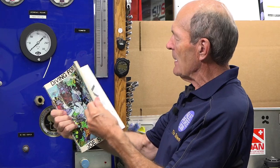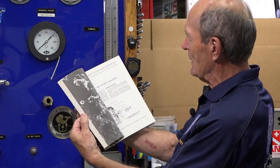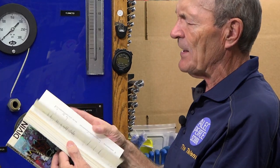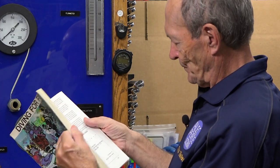I used this for many, many years for teaching my divers. And you see, this is an upgraded book because most of the regulators in here are single hose regulators. So this is an upgrade. This is getting into the 70s and the 80s. But guess what's at the very back? Yep, there it is.